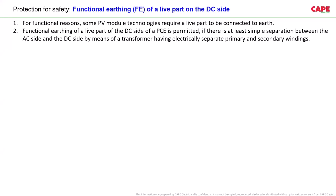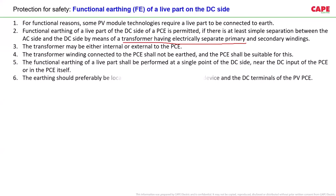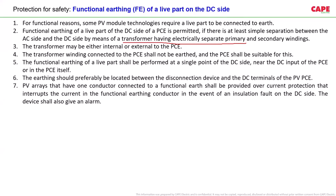least a simple separation of the AC side and the DC side by means of a transformer having electrical separation. So functional earthing is possible only if you have an electrical separation, whether internal or outside. If you don't have electrical separation, and I'm sure most of the time nowadays the market is using PCE without electrical separation, because without electrical separation it is cheaper, so we have to adopt some additional safety measures. So all these conditions have to be fulfilled in order to have a safe system.